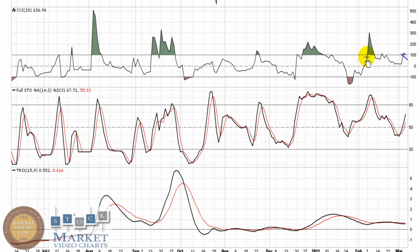Stocks that trade on this low volume can move pretty quickly with very sharp moves. It's important that it's holding over top of zero, maintaining bull chart territory. Full stochastic, a couple dips below 50, but primarily holding over top of it. Again, that's bull chart territory, and a nice uptrend going on over the last week or so. So very nice look to the stochastic.